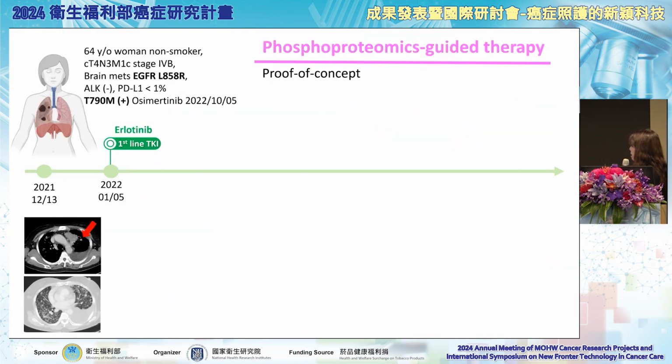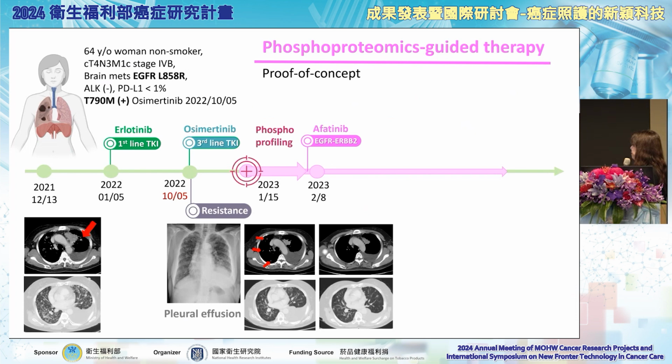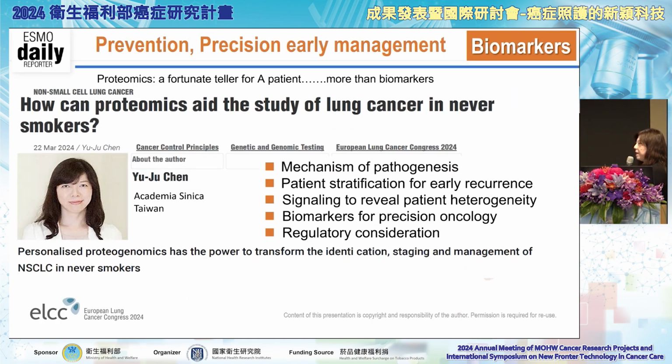From this, we identified that phosphoproteomics could be very useful to identify driver pathways, including the activating phosphosite. So we have been testing on patients who developed resistance to osimertinib. So far we have a few successful cases, and we hope that this kind of technology can be applied for patients in the near future. And finally, this is my final conclusion.